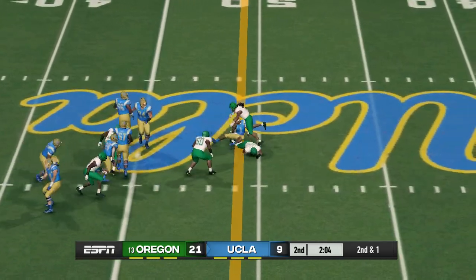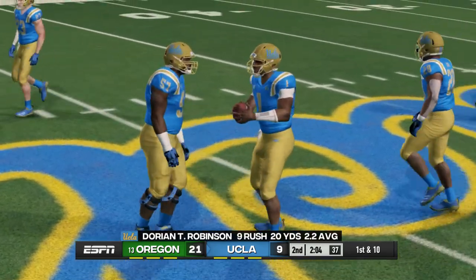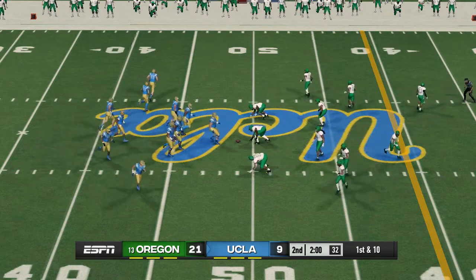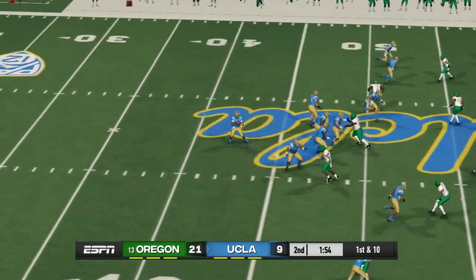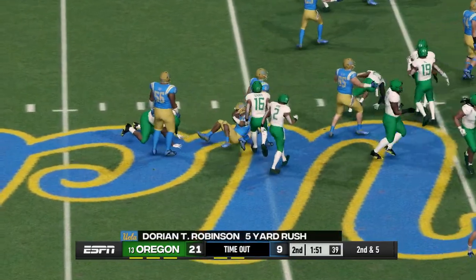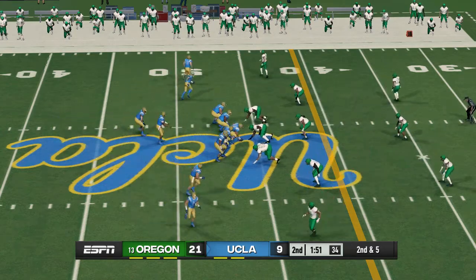He scrambles, and they make the stop at the 49-yard line. From their own 49-yard line, it's first down. Brought down after a nice run up the middle. The quarterback keeps it and gets 5 yards. The Bruins taking their first timeout of the half.